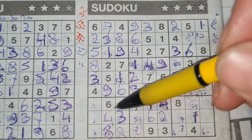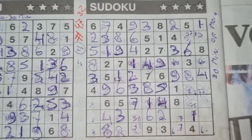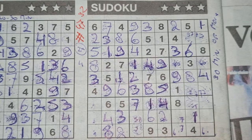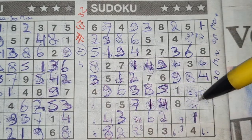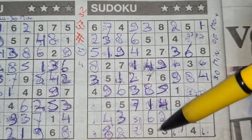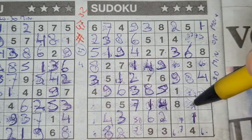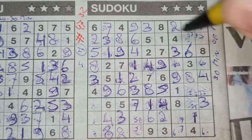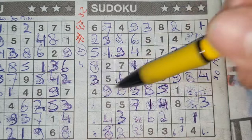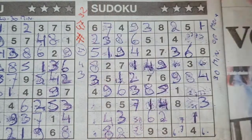Then, 3 in the last row, 3 in the row above. So that row, the only two places left for the 3 are these two boxes. 3 in this row, 3 in the row above. So that row, the only two places left for the 3 should be here or there. We see here 3 in this column, no 3 there, 3 should be there. And all the 3s are used, I can see. This is number 2, number 3.